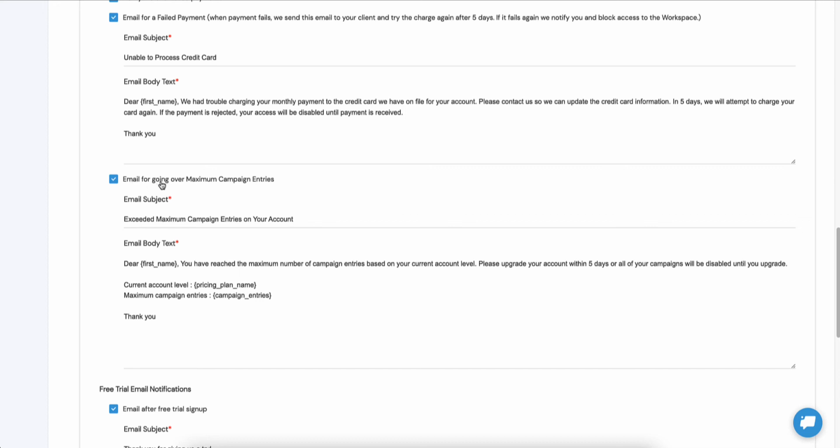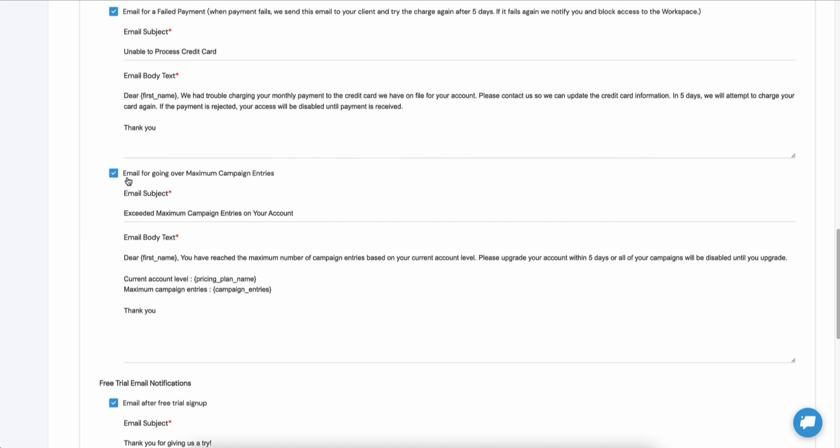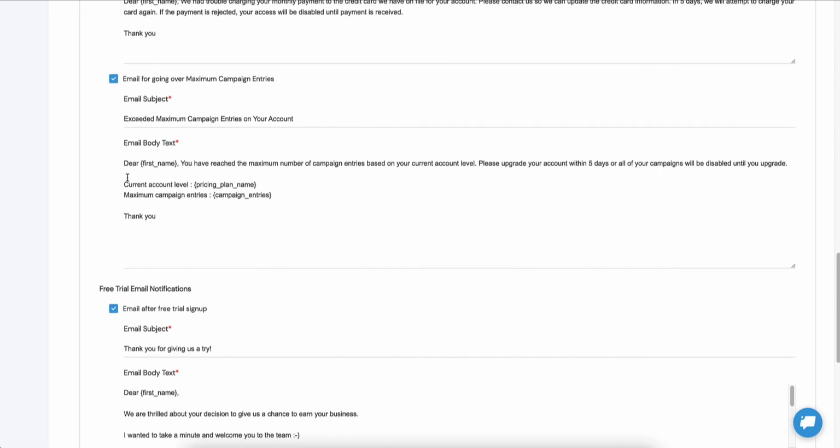The next thing is the email for going over maximum campaign entries. So let's say they have 5,200 campaign entries in a given month. Well, if you're managing all of their campaigns for them, deselect this. You don't want that email going to them. You want that email going to you. So if you deselect that, the email will go to you. Or leave it checked if this is a reseller program. That way, let us handle that for you. It will force them to go to a higher plan. And yes, they will be able to increase their pricing plans or switch to different plans in a fully automated way that you do not need to be involved with.